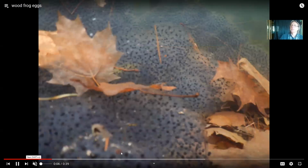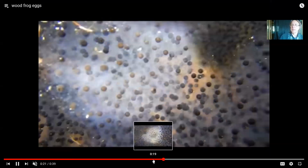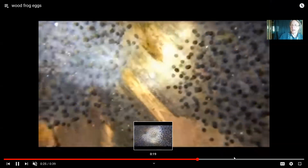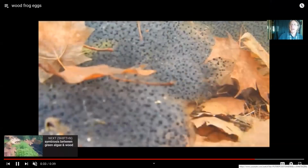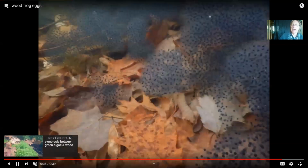Here are wood frog eggs underwater in a vernal pool. So you can see that they are released en masse, and then the adults leave, obviously providing no care for the young. A couple of interesting aspects about this. One is wood frogs are unusual in that green algae can associate with the wood frog eggs in what seems to be a symbiosis, a relationship where both organisms benefit.